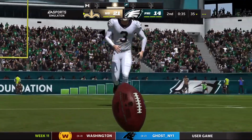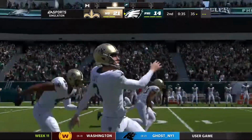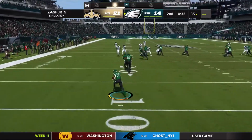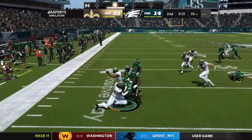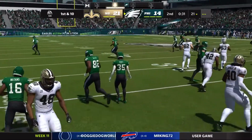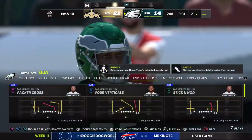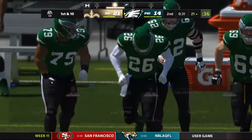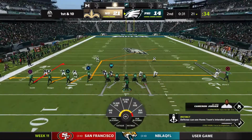So they throw the pick 6. They'll get another shot at it now as this one's in the air. The return, Boston Scott. And he'll take it a yard or so past the 20, call it the 21. Now back to work for Miles Sanders in the Philly offense.